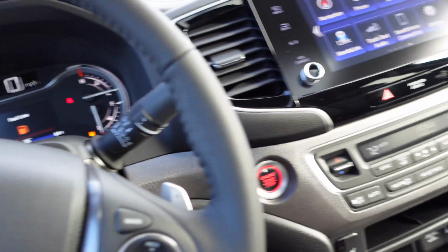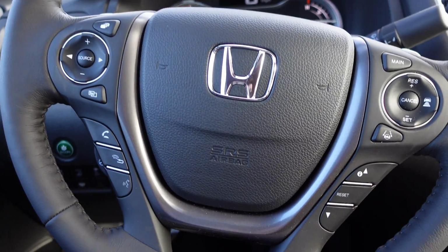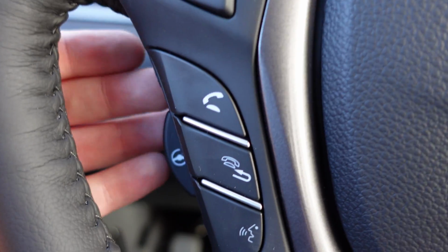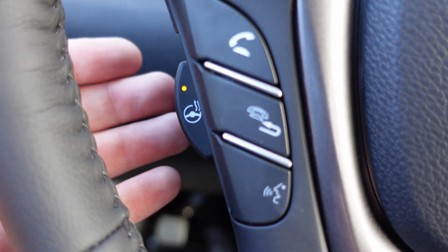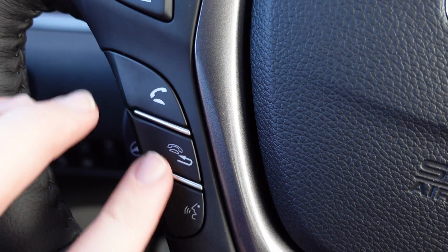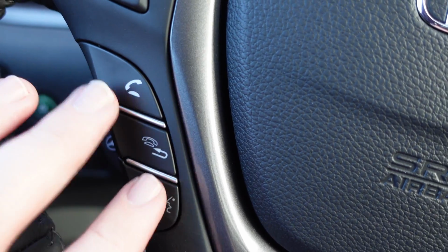Coming on over here to the steering wheel. Now, this leather wrapped steering wheel is heated. Nicely wrapped leather steering wheel here. You got different controls here. Let's start with this heated steering wheel option right here on the back. You just press that button and it lights up yellowish orange when it is on. And then you have your phone controls here and your Siri and Google Assistant controls right there for voice command.